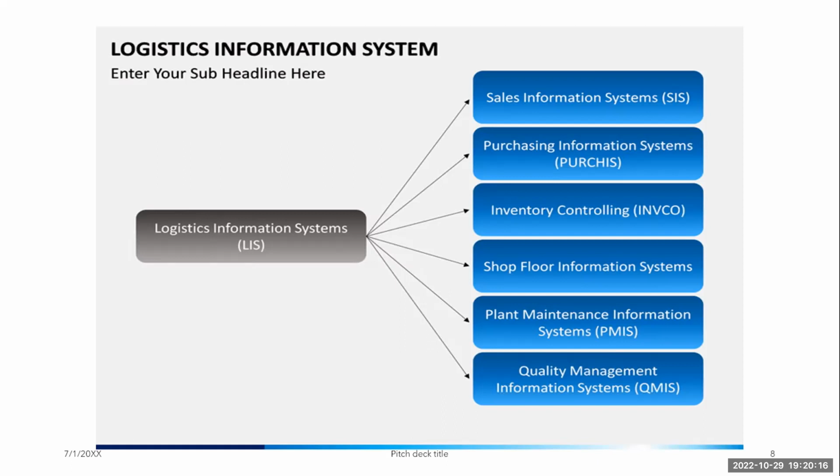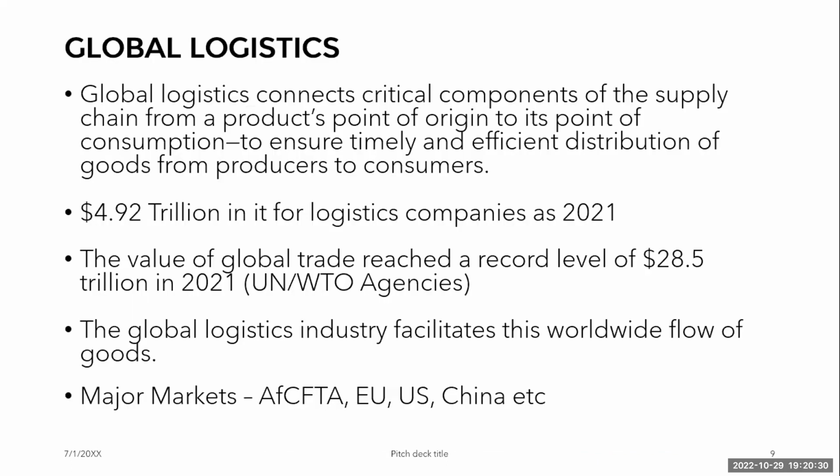It gives us information. Quality management information system is a system that helps us to ensure total quality management of all activities. When something is going wrong, it detects automatically and tells you that the quality may suffer. Then global logistics.